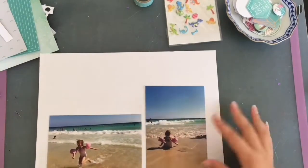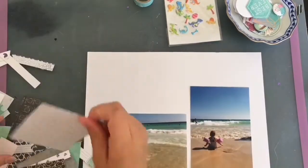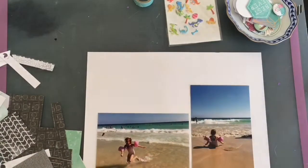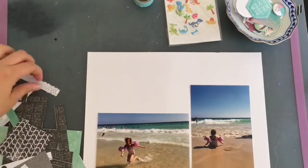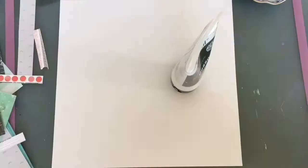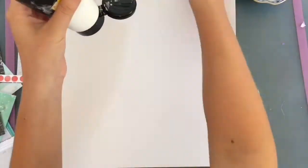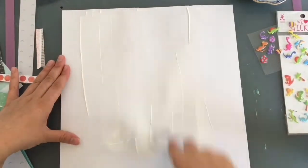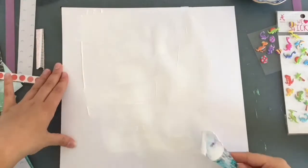Okay, so I'm starting off by cutting down A3 size paper to about a 12 by 12, and then I'm trying to figure out how I want to place my photos and what the design's going to be. So I just at the moment place them next to each other, and I'm playing around with a bunch of different papers from the paper pad, and then I decide I'm just going to do some mixed media and go from there.